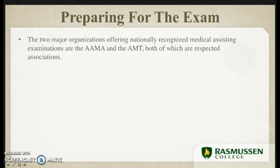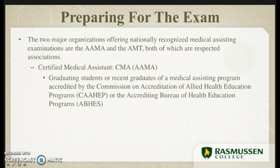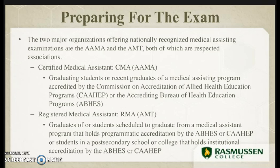The first one is your Certified Medical Assistant, or your CMA, that is given by the AAMA, or the American Association of Medical Assistants. This is where graduates from an MA program that is accredited through CAHEP or ABHES can sit for this examination. Students who complete one of these programs may take the exam 30 days prior to completing formal training. The second is a Registered Medical Assistant, or an RMA, through AMT, which is the American Medical Technologists. Again, graduates have to be from an ABHES or CAHEP program to sit for the examination.